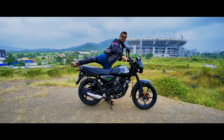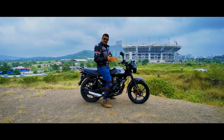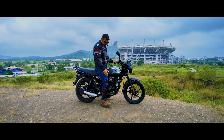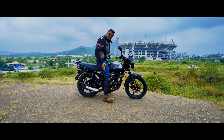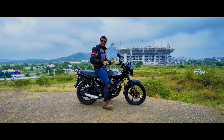The saddle height here is 810 mm, which is rather high because the other motorcycles in the segment are less than 800 mm, but that should not be much of a problem because the seat is slim and the tank is slim. So as you can see, me being 5 feet 10 inches, I can actually dig my heels in the ground with a little bend in my knees, although I would have appreciated it had the seat height been a little less than what it is.